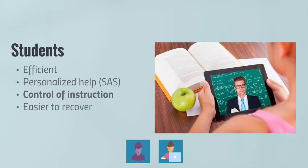Since instruction is just a video, they can choose the time of day, the location, and the pace at which they view their video. Students can even watch their videos in the car or on the bus with their mobile devices. They can re-watch information as many times as they wish, and they can review lessons before a test if they like. Students can even work ahead in their lessons if they are diligent enough to predict a difficult academic season ahead of them.